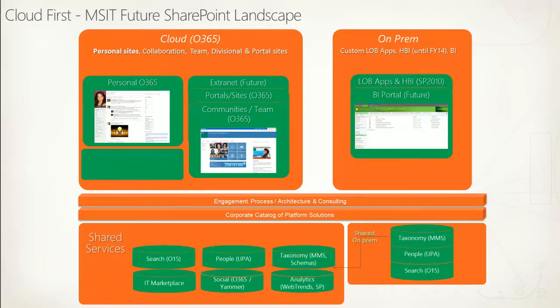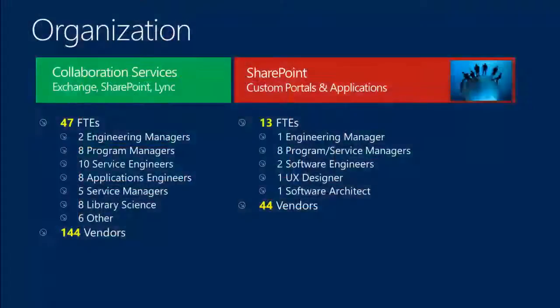So you've got an idea of what the physical and the logical groupings of SharePoint content and services that MSIT provides. Let's talk a little bit about the organization itself.